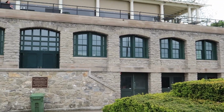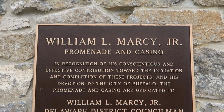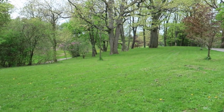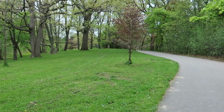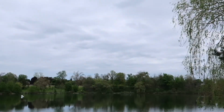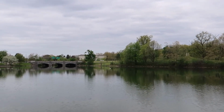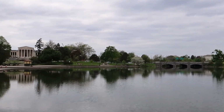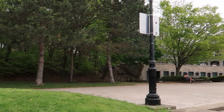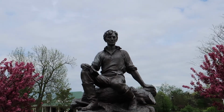From this angle you can get a better idea of actually how large Marcy Casino is. And here's the commemorative plaque. Delaware Park was designed by Frederick Law Olmsted and Calvert Vaux around 1868, and it was inspired by the squares of Paris, France. The two architects were also known for designing Central Park in New York City. Its 350 acres contains 2 museums, a zoo, a golf course, and all sorts of athletic fields. And we even have our own Lincoln statue here.